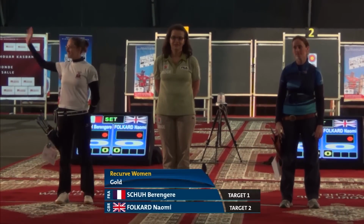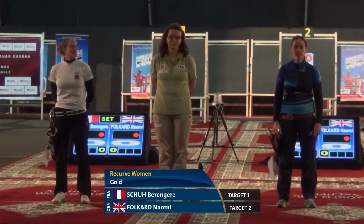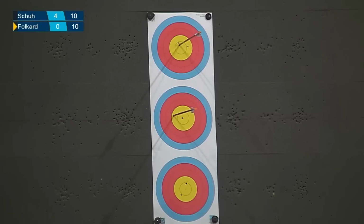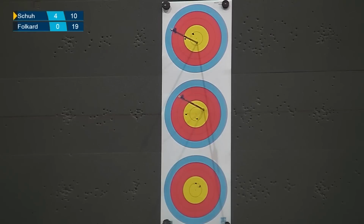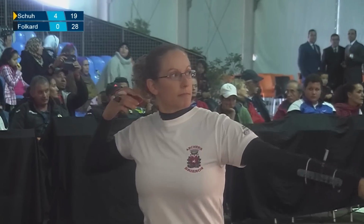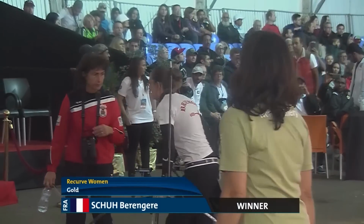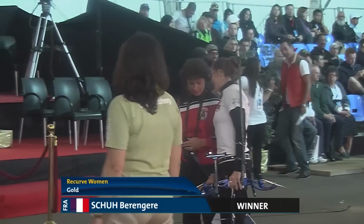Great Britain had a shot at more gold in women's recurve. Naomi Folkard facing Berengere Schuh of France, who won the first two sets, leaving Folkard in dire straits going to set 3. Naomi's up by 9 in this set, but Berengere's up for the challenge. Folkard's 9 provides all the opportunity her French opponent needs. She is a shoo-in for the victory. Berengere Schuh, battling back from injury, picks up a precious medal in Marrakesh.